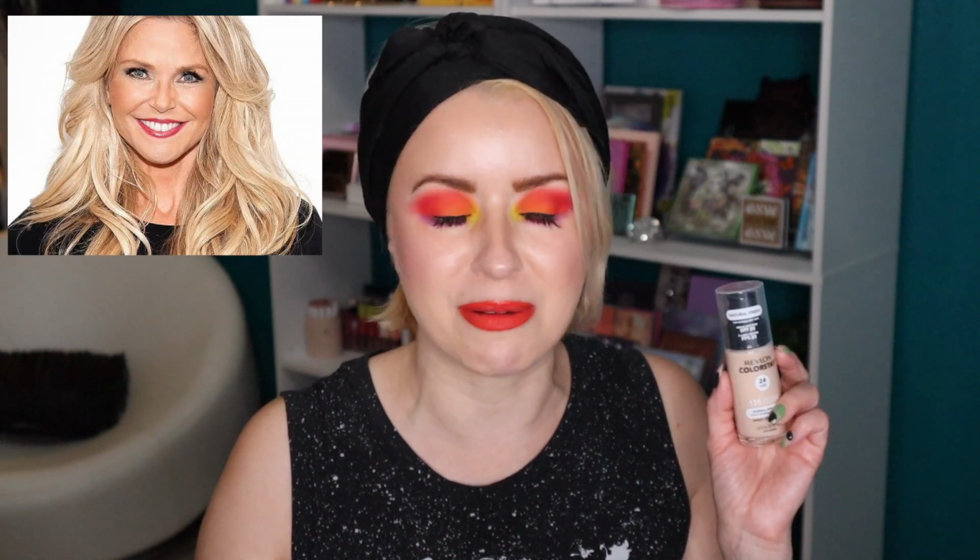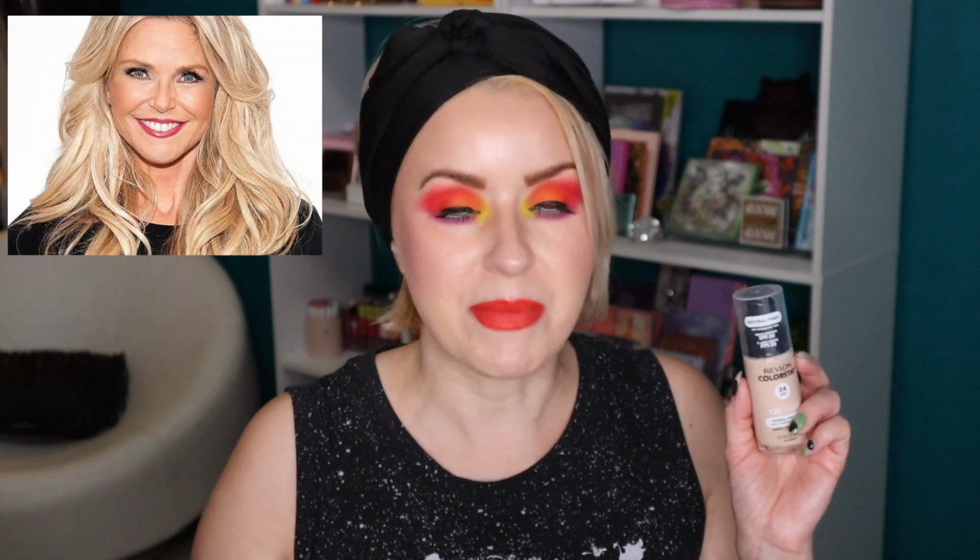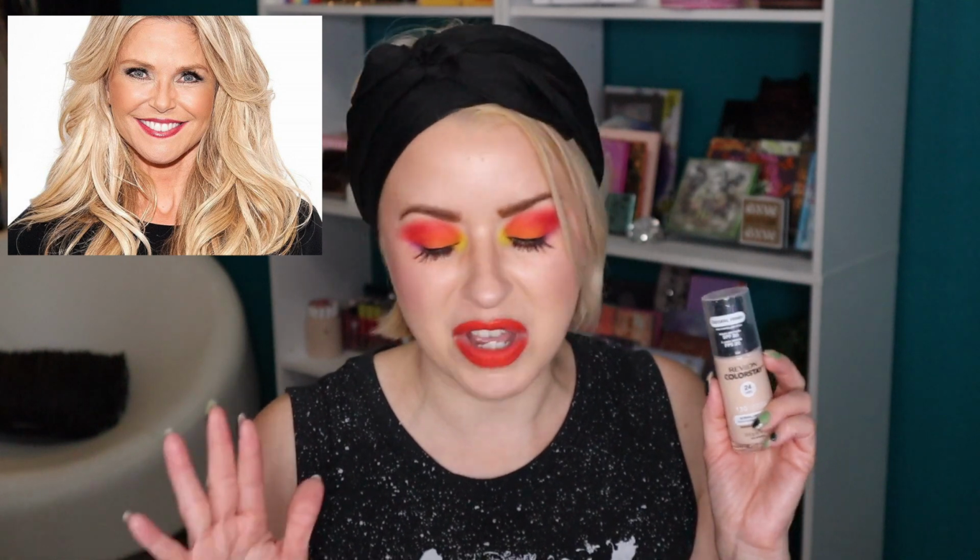Cindy Crawford is in her 50s, and she still looks absolutely amazing. Her and Christie Brinkley. Have you seen Christie Brinkley on Instagram? Girl is amazing. I think Christie Brinkley is almost 70, or she's 65. You would never know. Both of these women have aged so well, and Cindy Crawford is what really put Revlon on the map with the Color Stay line.